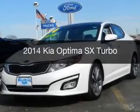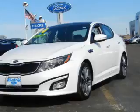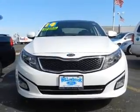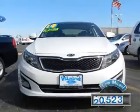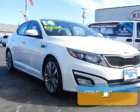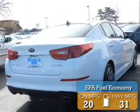This is a used 2014 Kia Optima. It's powered by front-wheel drive, a 2-liter 4-cylinder engine, and a 6-speed automatic transmission. With fewer than 25,000 miles, this vehicle has a long road ahead. Great fuel efficiency saves you money by requiring fewer trips to the gas station.